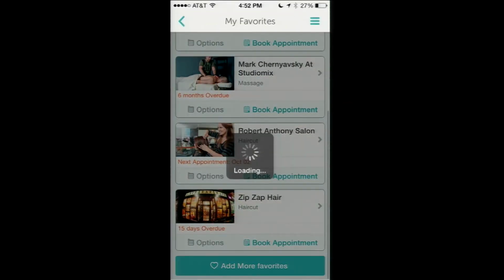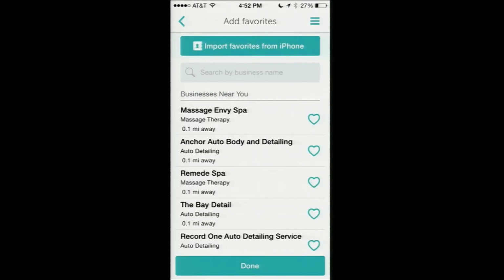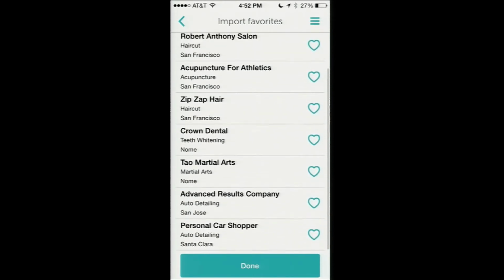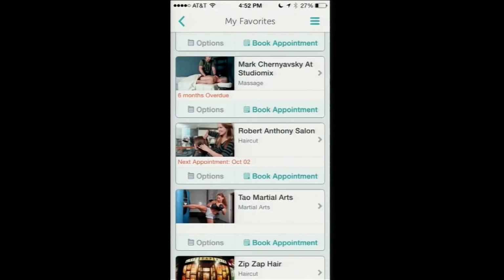All of that stuff is in there. Now, we know that it can be a hassle to load up the favorites page, so we brainstormed a little bit and came up with a really clever solution. Go click on Add More Favorites at the bottom, and you can actually import your favorites right from your iPhone. It cross-references the phone numbers and the addresses that are in your contacts and calendar with like 20 million businesses from the factual database, and it shows all the matches right here, so you can just import all of them all at once, and you're fully populated with a favorite screen. Pretty awesome.